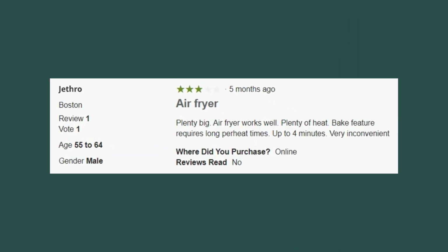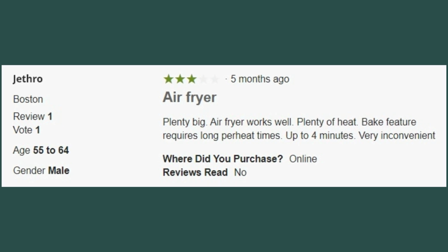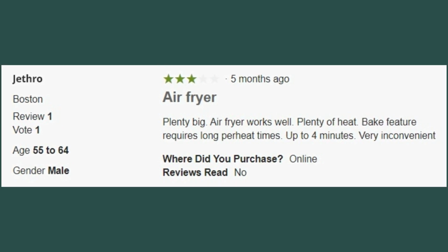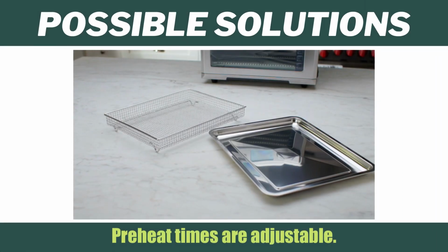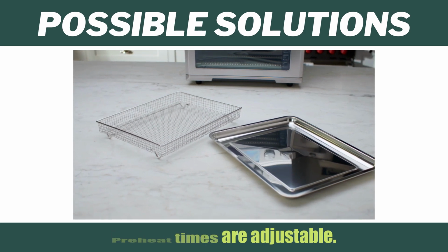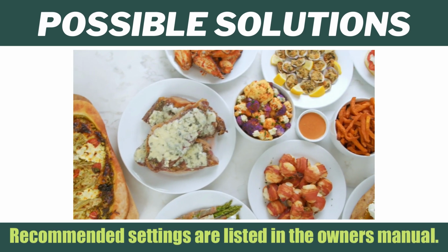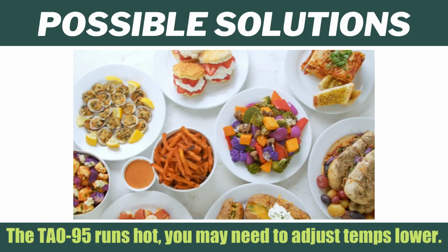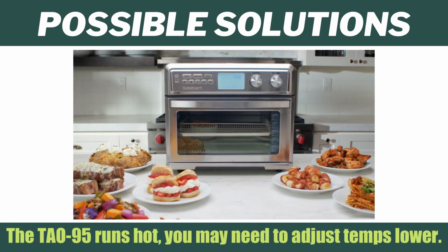Plenty big. Air fryer works well. Plenty of heat. Bake feature requires long preheat times, up to 4 minutes. Very inconvenient. Preheat times are adjustable, and recommended settings are listed in the owner's manual. That said, running an 1800 watt appliance for long periods of time can affect your electric bill, as well as generate lots of heat surrounding the device.